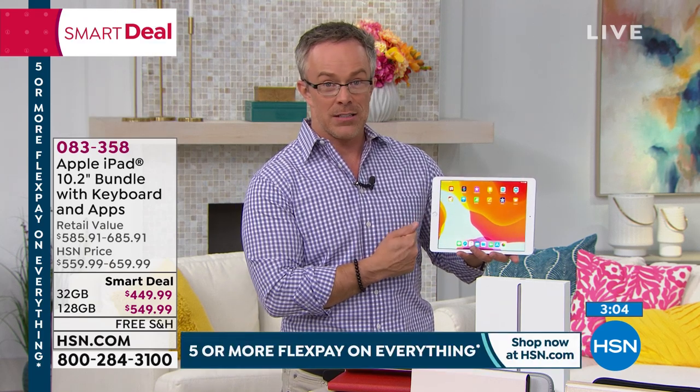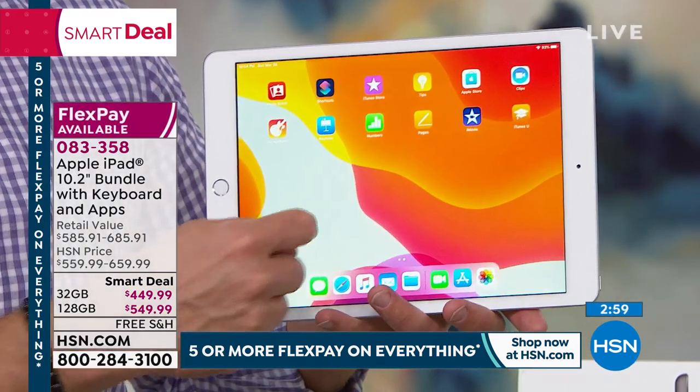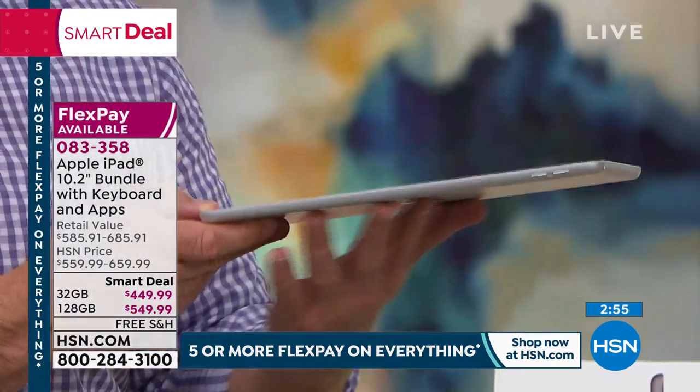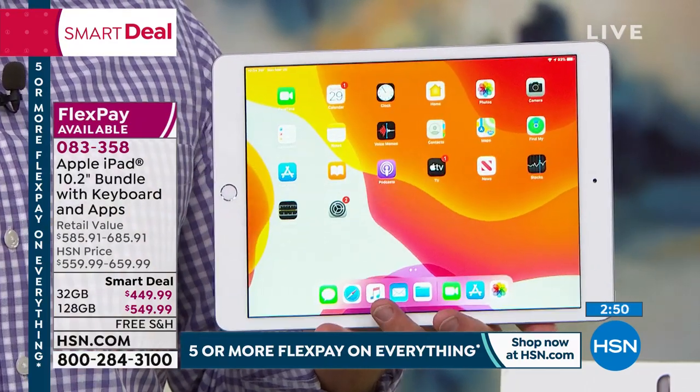Enjoy finger touch ID, because whether it's a purchase on HSN or Amazon or whatever, it's going to ask you for finger touch ID. That's just more secure. See how much faster it is. Maybe how much lighter weight it is. How much memory you have. If it's not everything we're saying it is, you can always send it back.